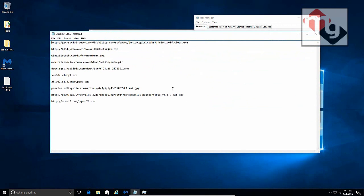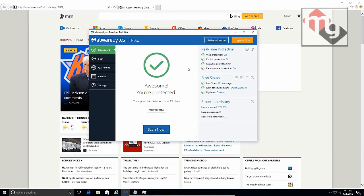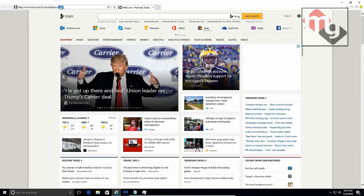So, here are 10 malicious URLs, and we're going to test them against Malwarebytes and see just how well its active malware intrusion prevention is, and then we're going to get a malware pack and we're going to see what its overall detection rate is. So, here is the first malicious URL, juniorgolfclubs.exe. Yeah, that sounds like something I want to run on my PC.